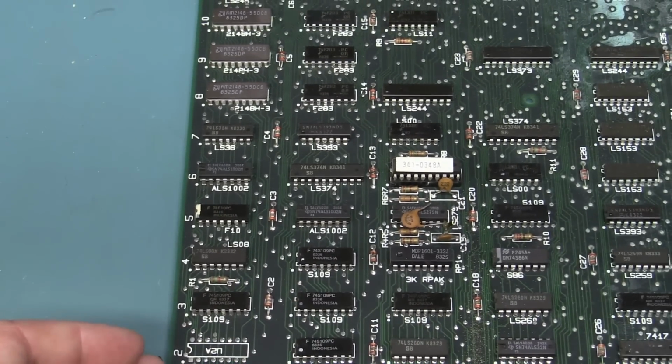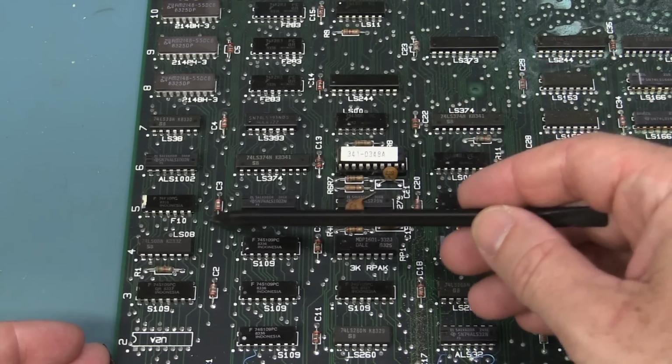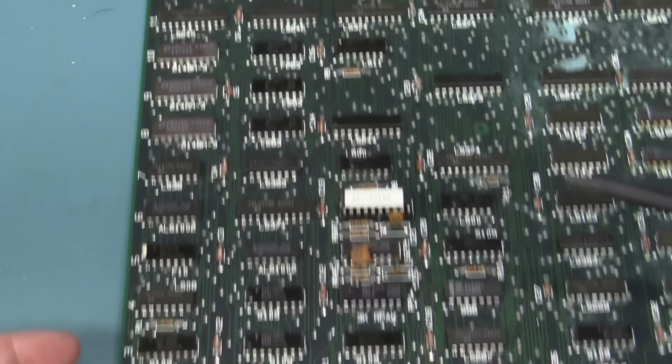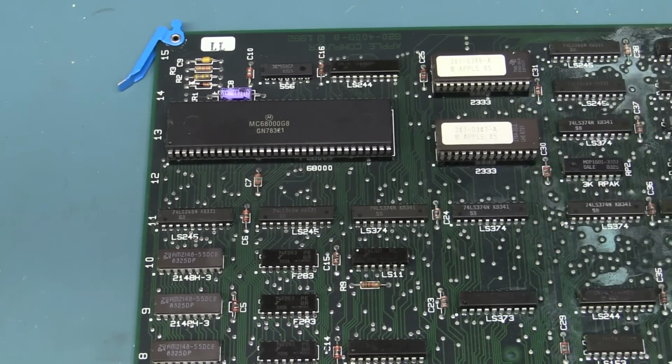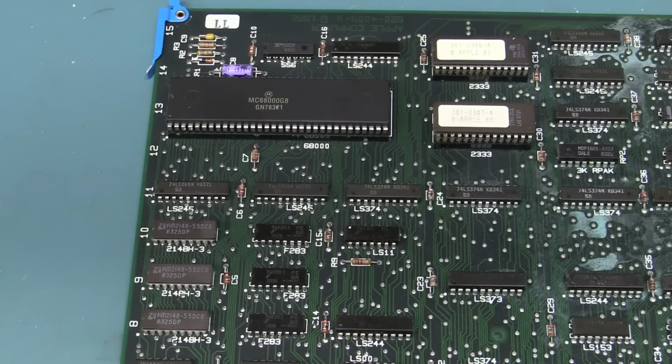And of course you had the decoupling spread across the board like this. There we go, a couple of axial caps, just not quite one per chip. They might be sharing one per two chips, and the processor might have one up near it here, but that's about it for the decoupling, because this didn't run particularly fast.